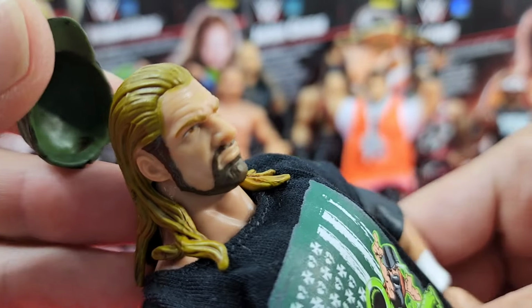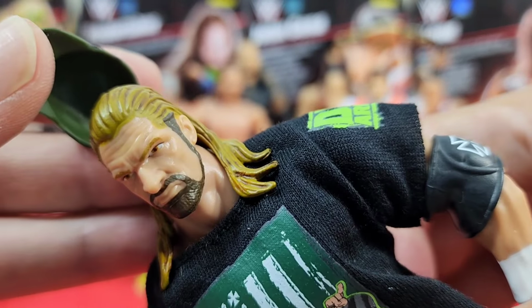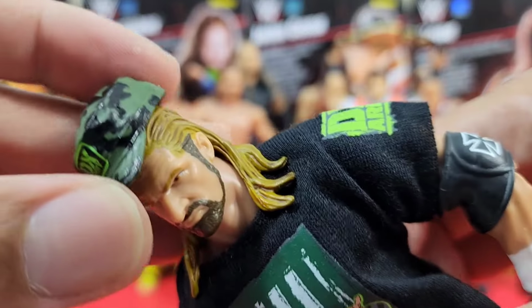No true FX. No true FX on the left. No true FX on the right. What is good, Triple H?